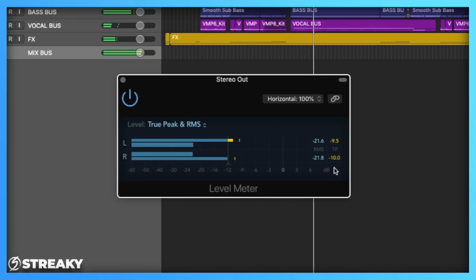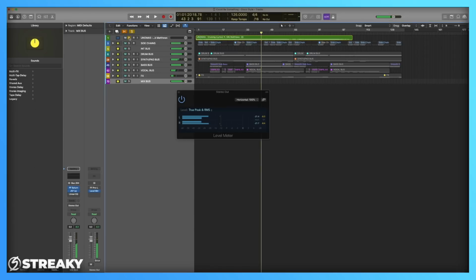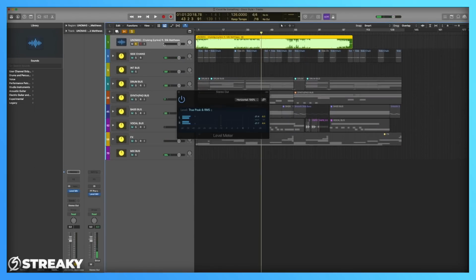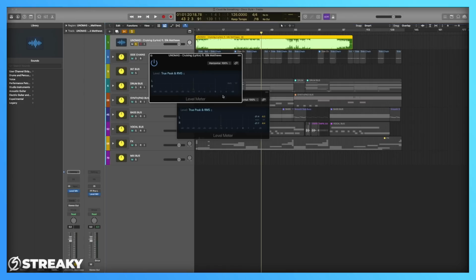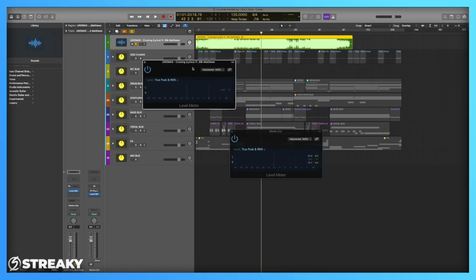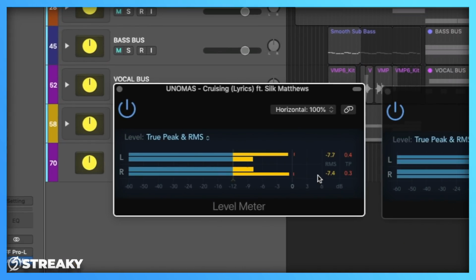Now step two is we're going to get the reference track that we want to be as loud as, or sound similar to, that's in the same genre as us. We put that on another track, and we're going to get a meter and work out what the RMS level is of that track. The RMS you can see on this meter here, and as we're playing that track, we can see that it's peaking at around -8, -7.